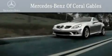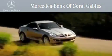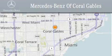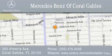We are South Florida's oldest and most prestigious Mercedes-Benz dealer, winner of 9 consecutive Best of the Best awards, with over 50 years of service to our clientele, helping them discover the Mercedes-Benz experience, one customer at a time. We are located at 300 Almeria Avenue in Coral Gables.